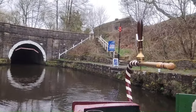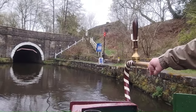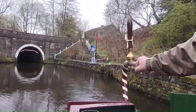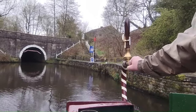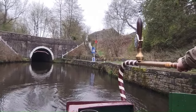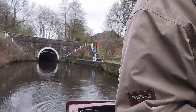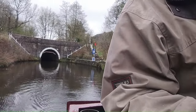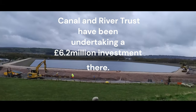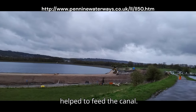So there's a sign there saying the tunnel's closed for emergency repairs. Don't go through. At the other end where we came through, there was no such sign, so I just went on the green light. So once again, Canal and River Trust need to get their executives down here and take a pay cut and sort things out. That's the reservoir they've just finished working on. Enlarged it, I believe, helps feed the canal.